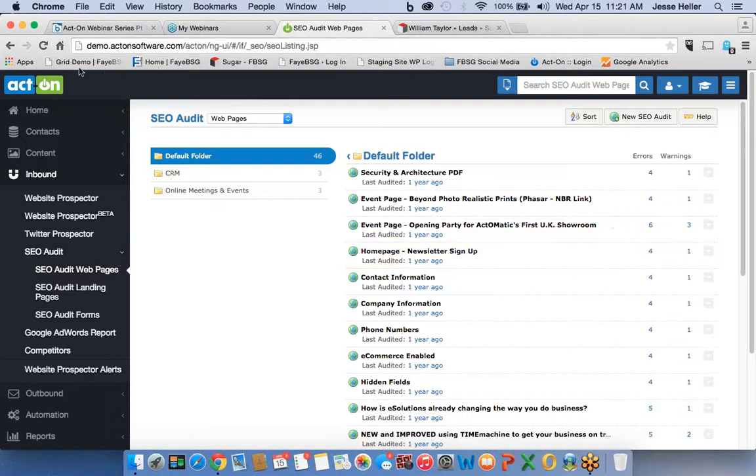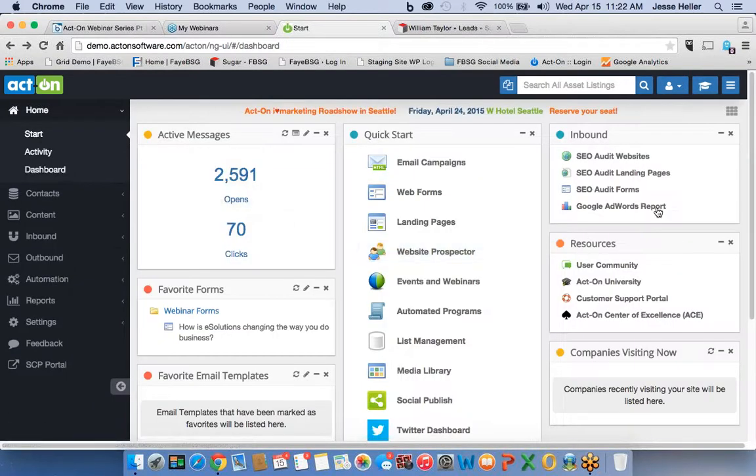I mean, this is a service that you would pay thousands of dollars a month to hire an outside agency to do. And I just thought it was one of the coolest things about it, that it was all right there. And right away we started cleaning up our site and making it more SEO friendly. And yeah, it's just a phenomenal tool. You can also use it for landing pages as well.